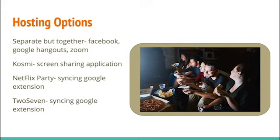And it will create a text chat in a sidebar where you can type out and share the experience that way. The last one we mentioned is 2.7. And this is another syncing Google extension, so once again, only good if you're on Google Chrome as your browser. 2.7 acts as a bit of a hybrid between Netflix Party and Cosme, in that 2.7 will connect to your streaming platform, and this will work for Netflix, Amazon Prime, and a few other options to sync up your video. But again, everyone needs to have their own account to sync with. And then it will allow for either a text chat box, or 2.7 also has the capacity to do video sharing or a video chat.